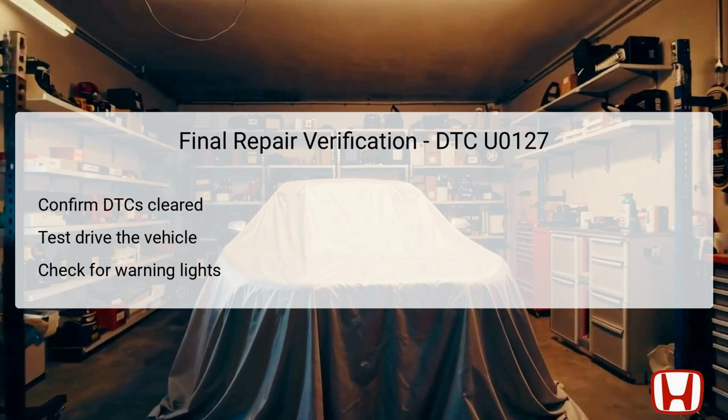After conducting all necessary repairs for DTC U0127, it's critical to confirm that the DTCs have been cleared successfully using the Honda Diagnostic System, HDS. Following this, proceed with a test drive of the vehicle to ensure the repairs have restored effective communication between the gauge control module and the TPMS control unit.